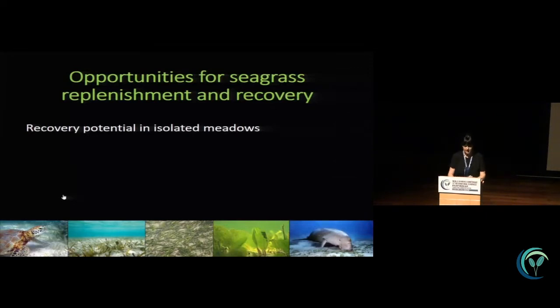But what about these isolated meadows like Upstart Bay and some of the meadows in the Whitsundays? What does this sort of research mean for them?